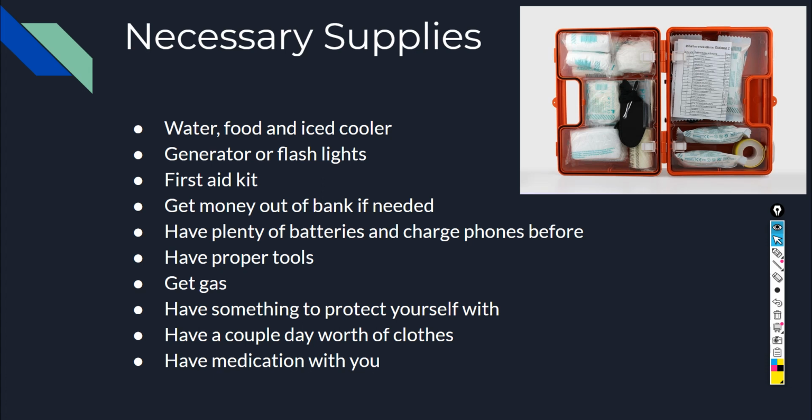Have something to protect yourself with, just like in a tornado. You want a pillow, you want a helmet, something to protect yourself with. Because if you didn't put shutters on your windows, you can have branches, trees, and anything else. Because it's a hurricane, anything can either hit your house or go through your house. So you just want to protect your head at all times.